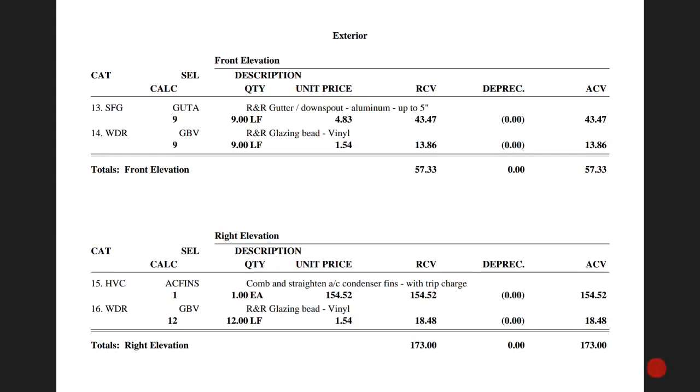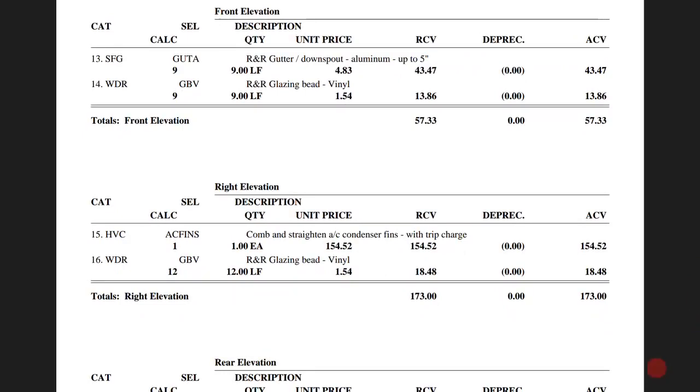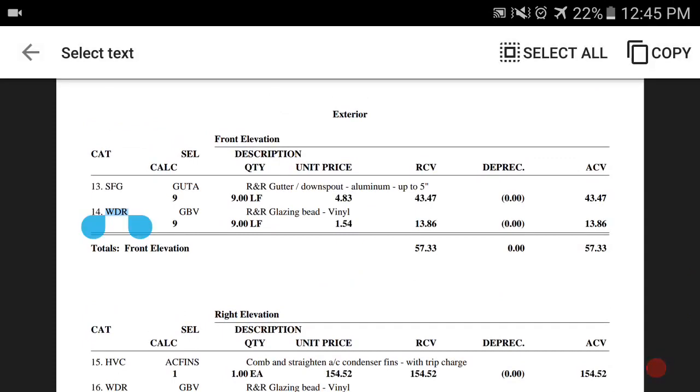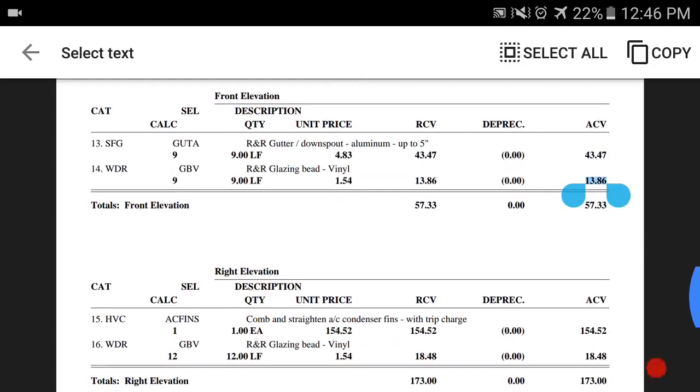The glazing bead vinyl, if you see that, just make sure that there's also a labor minimum for the window repair item that spits out at the end, and some insurance companies want to have those turned off. But if you use this item, the glazing bead, obviously $13.86 is not very much, right? So it's not worth it, I mean, you have $18.48 over here.